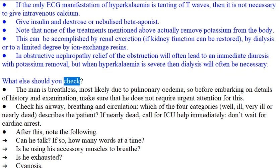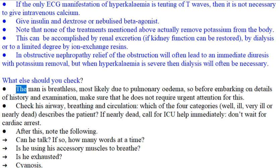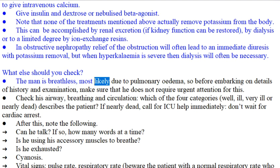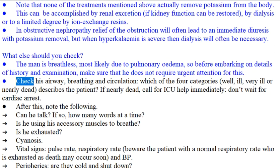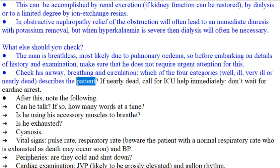What else should you check? The man is breathless, most likely due to pulmonary edema, so before embarking on details of history and examination, make sure that he does not require urgent attention for this. Check his airway, breathing and circulation. Which of the 4 categories, well, ill, very ill or nearly dead, describes the patient? If nearly dead, call for ICU help immediately, don't wait for cardiac arrest.